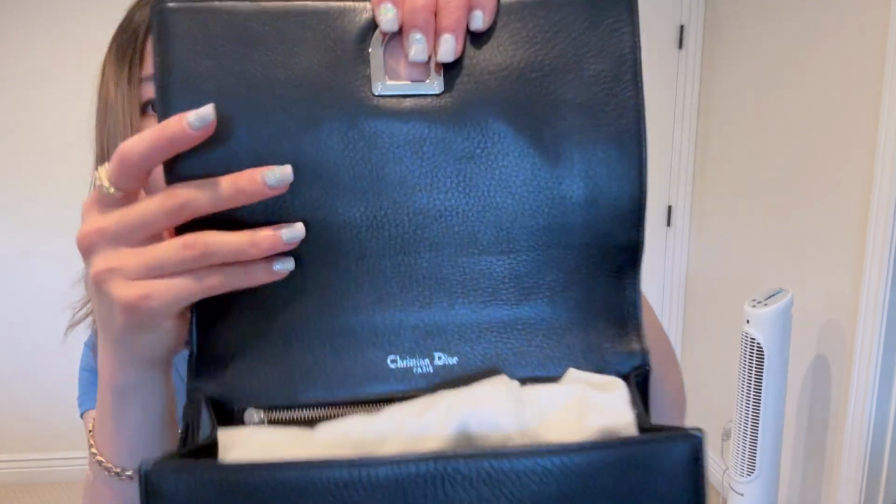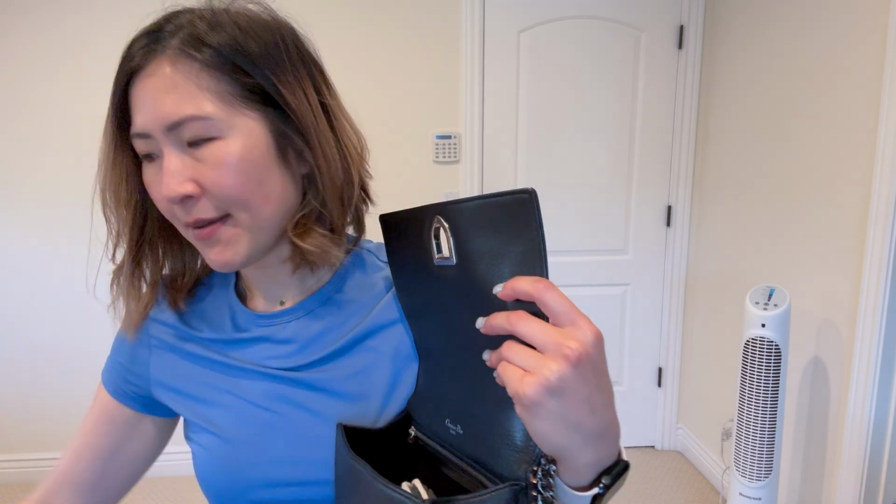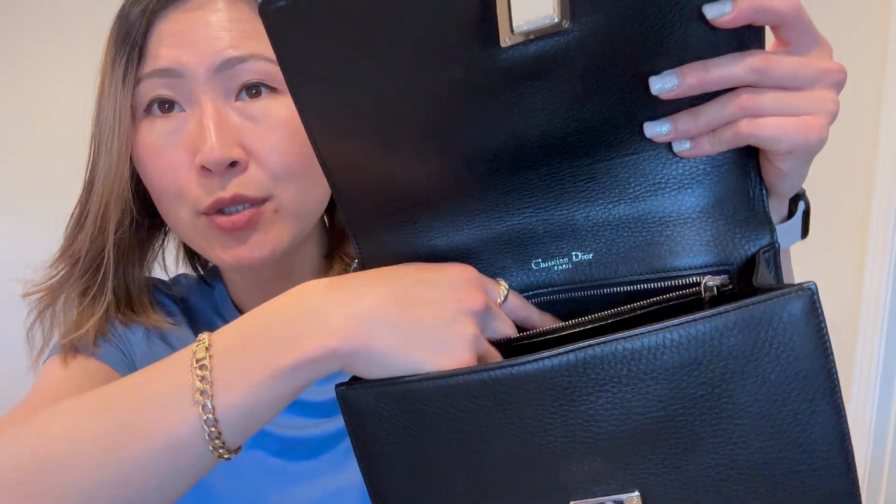And what's really nice, when you open this bag, you just push on it. It's a magnetic clasp. It's really easy to open. The interior is leather lined. It's pebbled calfskin. And then I'm just gonna take this out so you can see. It is a really big hole in here. And then you do have a back pocket as well. That is lined with suede, micro suede.